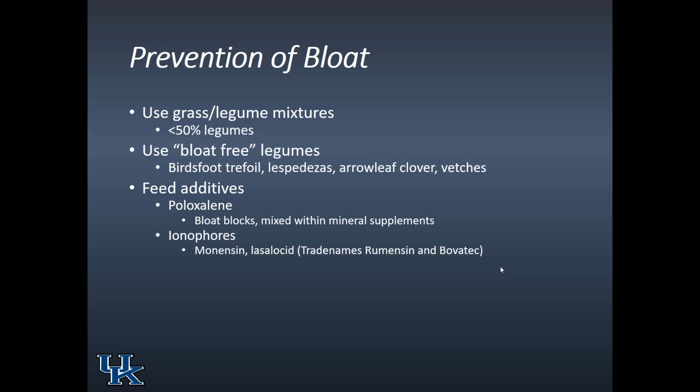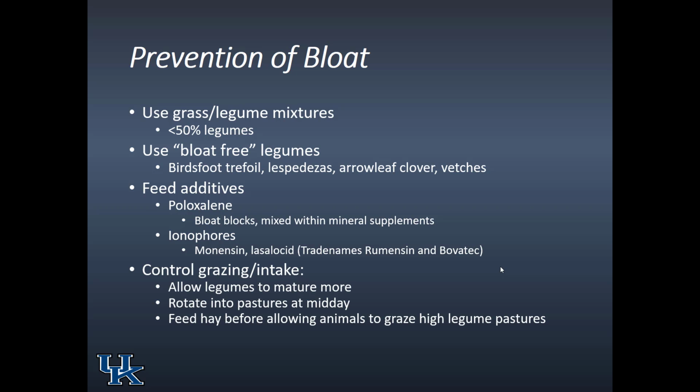We can use feed additives such as poloxalene through bloat blocks or mixed within mineral supplements. We can use ionophores like monensin and lasalocid. The trade names for these are Rumensin and Bovatec.